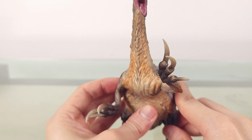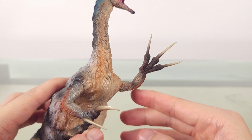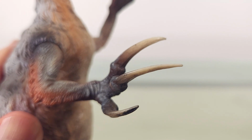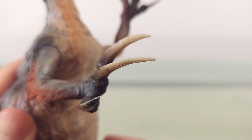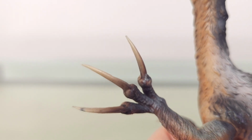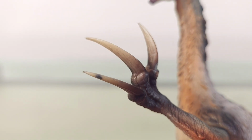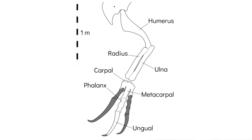In addition, these aren't sword blades that anything can be impaled on simply by falling on it or by being pushed into it. You can see here they're beautifully painted with a very nice fade here. We do have pieces of the unguals, but surprisingly, we only have the second digit of Therizinosaurus.